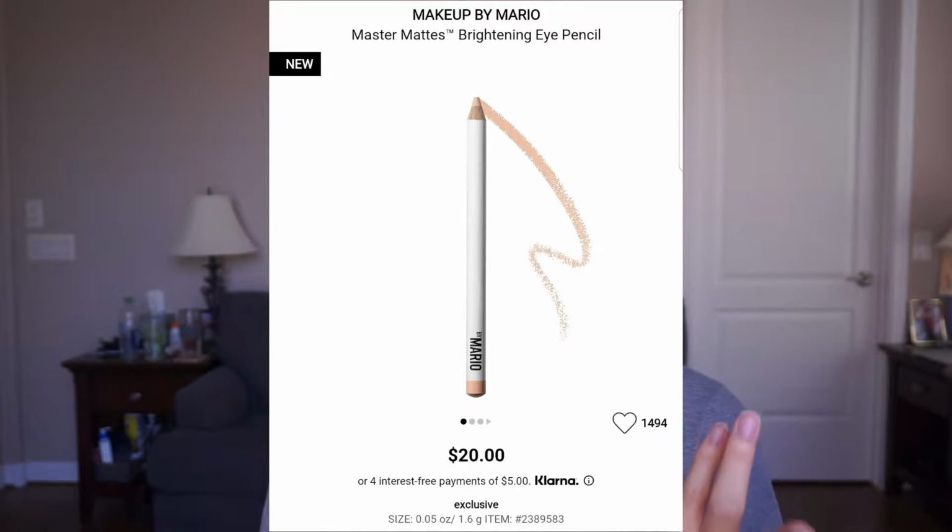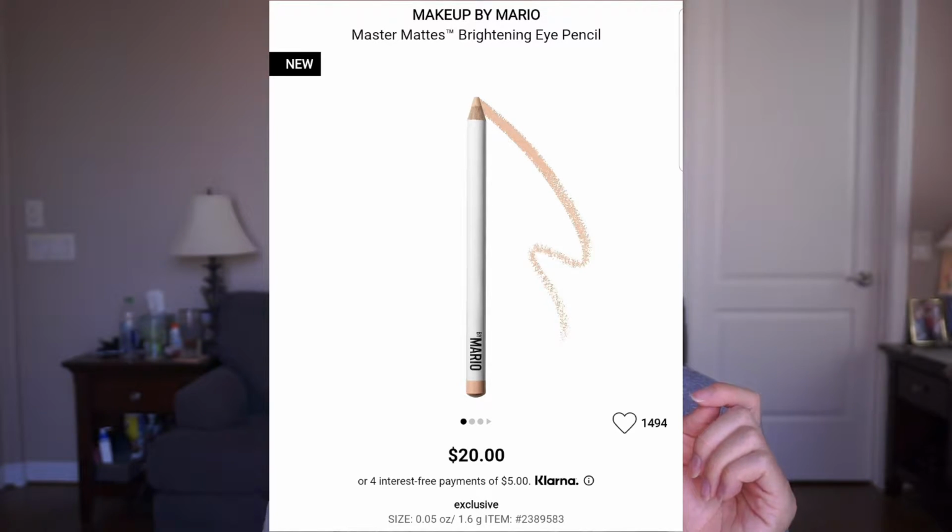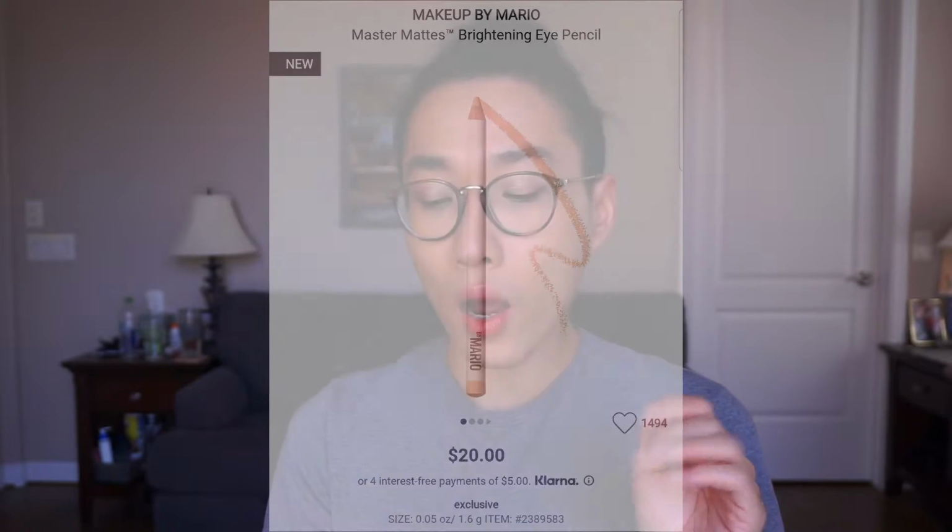And for his brightening eye pencil, it's pretty standard for $20. I think I can do better at the drugstore, to be honest. And I know that I wouldn't use that, so I'm going to skip.